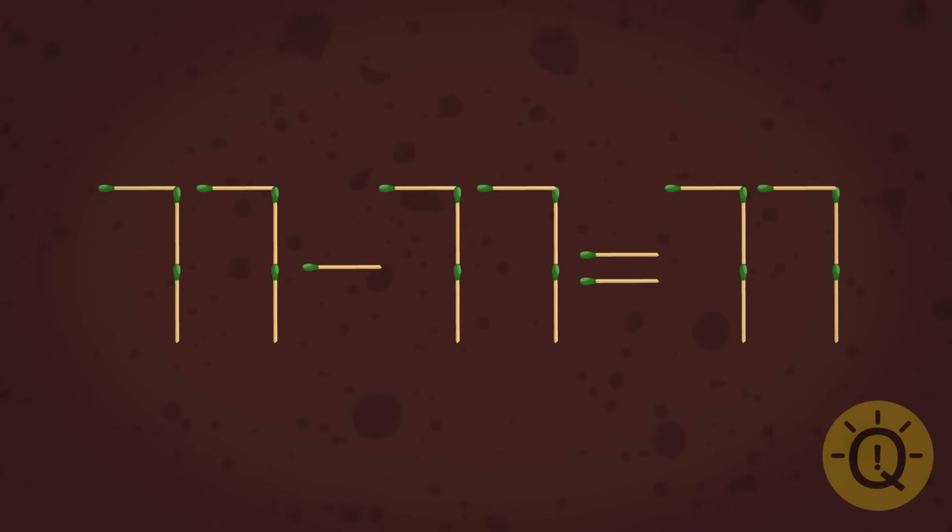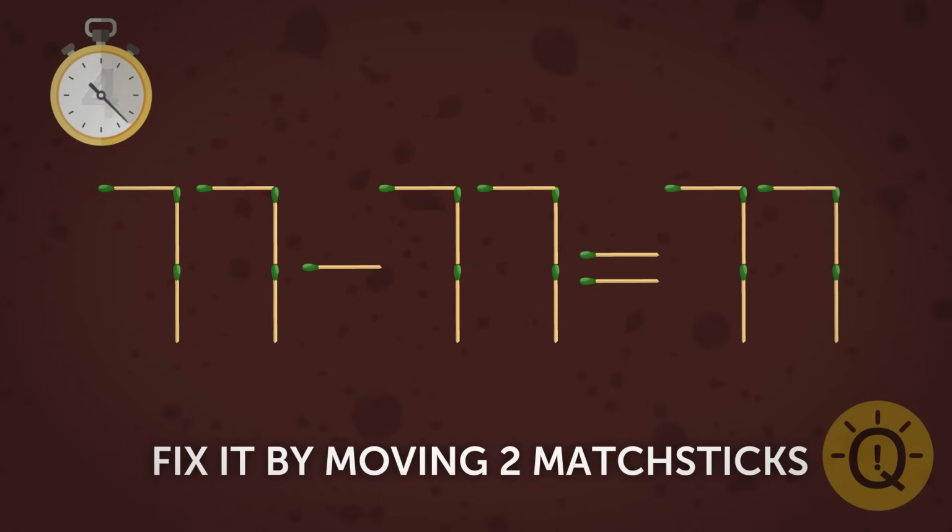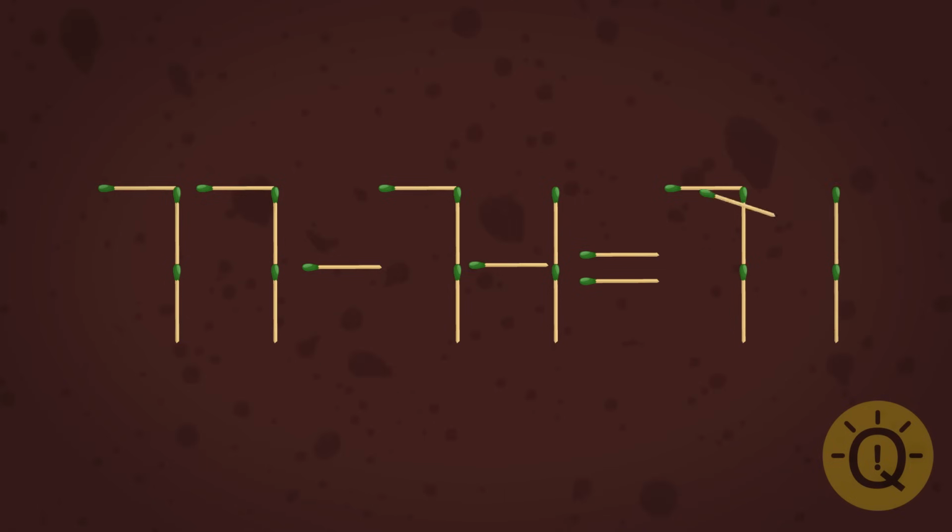Ready for the next puzzle? This equation contains an obvious mistake. 77 minus 77 is not equal to 77. But you have a chance to fix it by moving 2 matchsticks. Can you make it correct? Here's the solution.